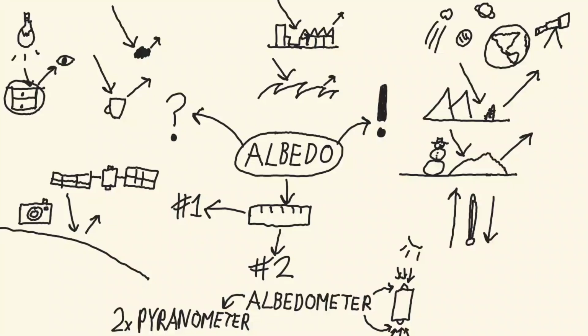And note that albedo is therefore always a number between 0 and 1. In fact, surfaces such as grass have an albedo of around 0.25, while an area with fresh snow can have an albedo as high as 0.9. So, what is albedo? It's the reflectivity of a surface, no matter how large or small that surface is.